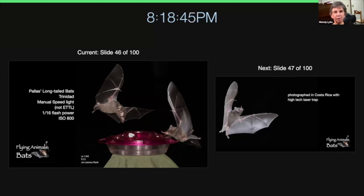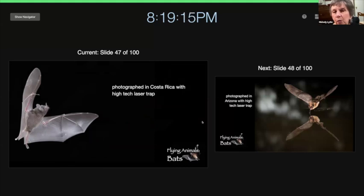gave me a recommendation for how to just photograph, and we used a speed light on manual, not ETTL, 1/16 flash power. Our cameras were set to ISO 800. I've forgotten what the shutter speed was, 1/60th, f13. And this is what we got. Now, this is another one of those shots where I did get a lot of free flying bats, and I had to clone out the feeder. That's fun.